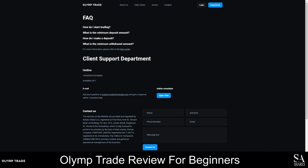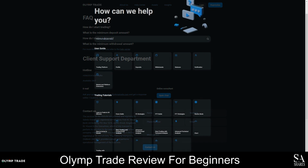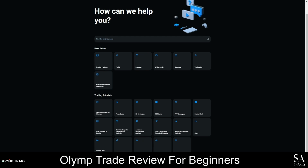We would also recommend visiting the Help Center to view guides and tutorials that will help you with setting up your account, using the platforms and tools, as well as making your first deposit and trade.